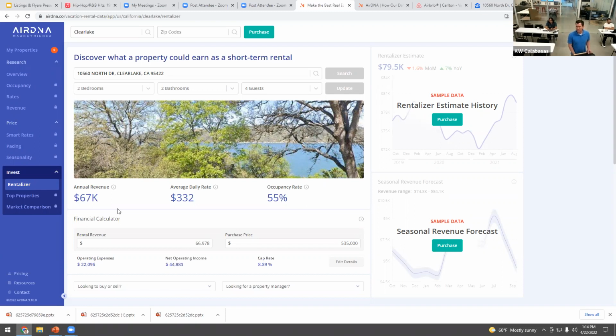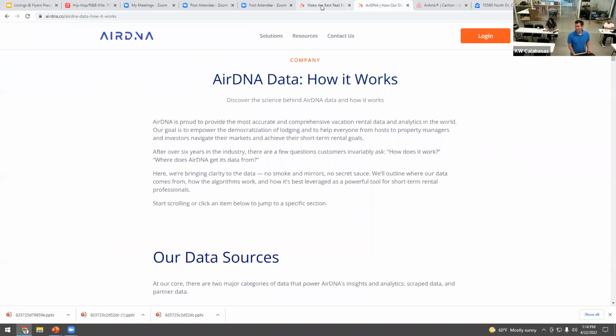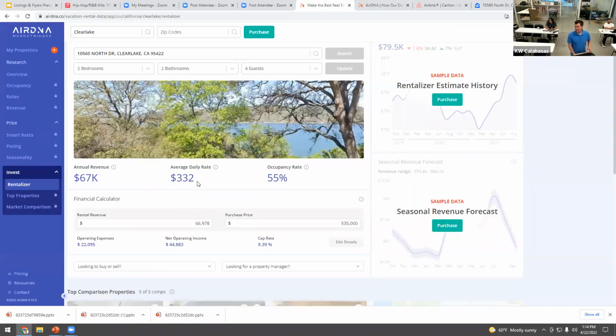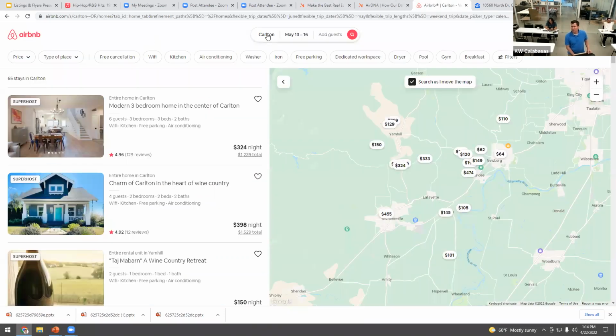Now it's going to tell you a little more. So average daily rate, 332. Occupancy rate's 55%. That might be because people have it priced too high, so the occupancy rate's going to be a little lower, because that particular area might be spread out over all of Clear Lake, right? So what you can do then is go to Airbnb itself and look at comps in that area.